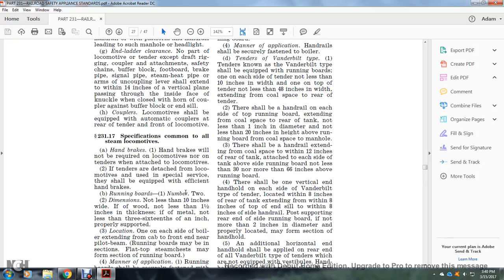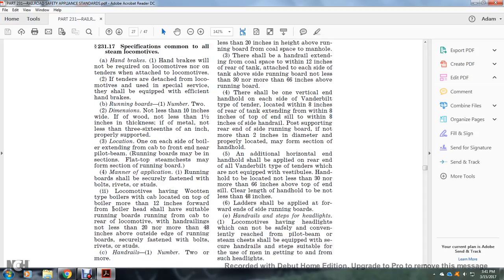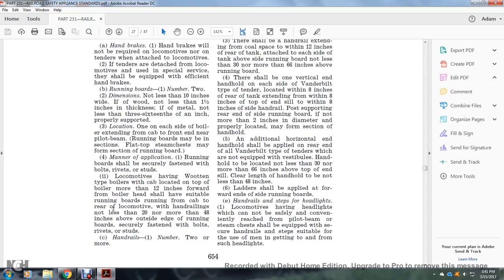D. The running boards. 1. Number 2. 2. The dimensions not less than 10 inches wide, but if the wood is not less than 1 1/2 inch thick, the middle not less than 3/16 of an inch, properly supported. 3. Location on each of the side of the boiler extending from the cab at the front end to near the pilot beam. The running boards may be in the section. Flat top of the steam shafts may be the section with the running board. 4. The manner of application: running board shall be securely fastened with the bolts and rivets and studs.